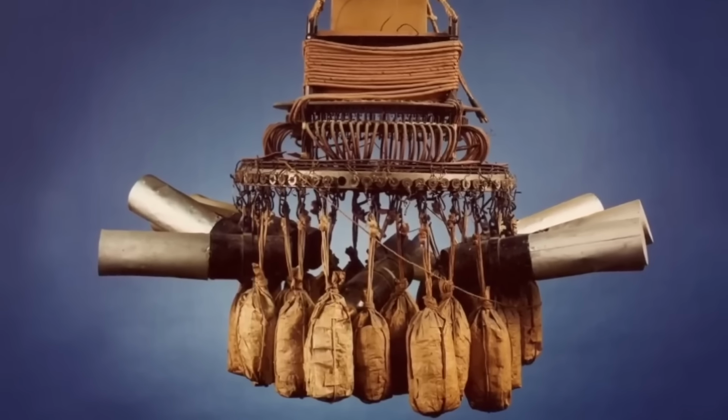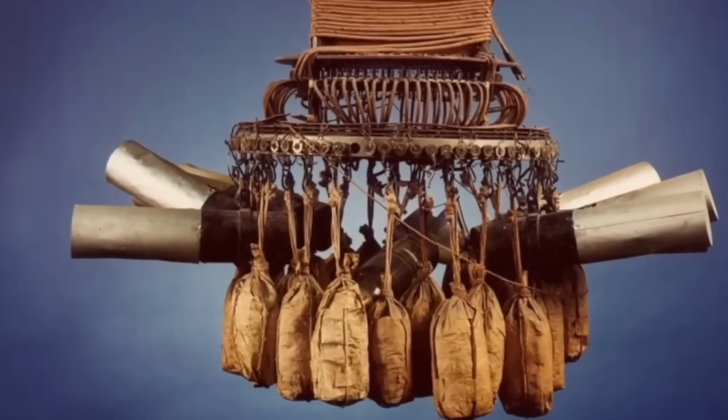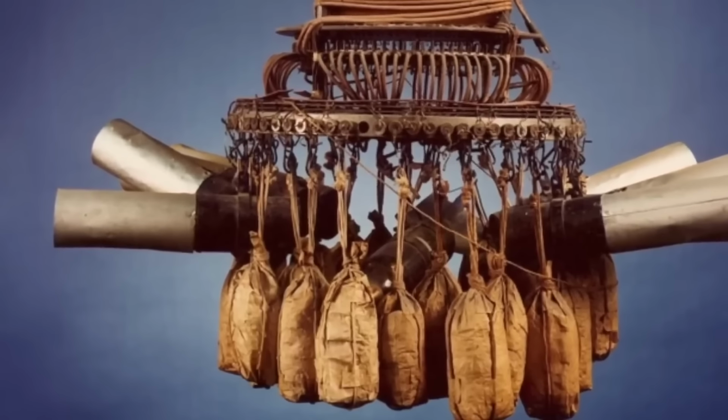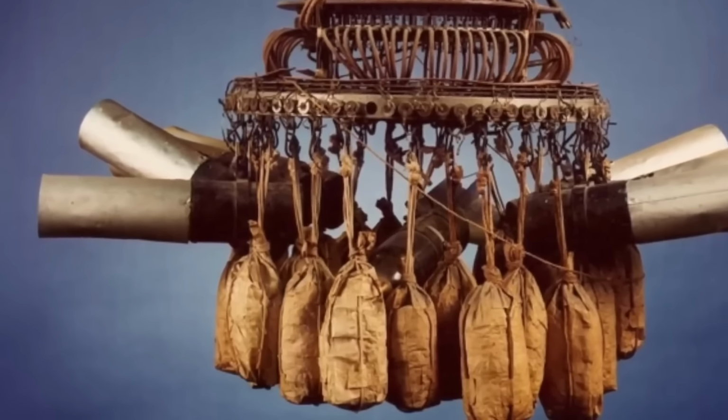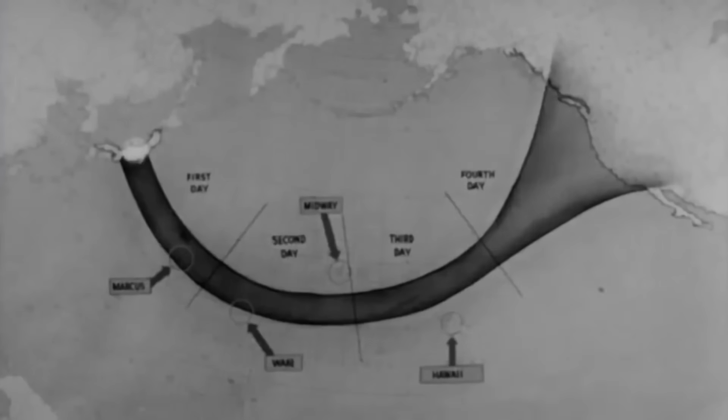Launch sites were located on the east coast of the island of Honshu. Once released, the balloons were uncontrollable and reached North America at the behest of the wind currents, cruising in the jet stream at between 20 and 40,000 feet.